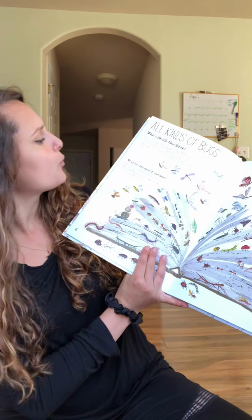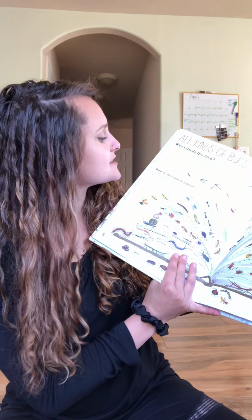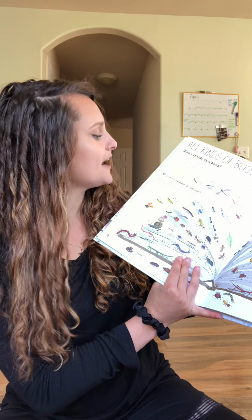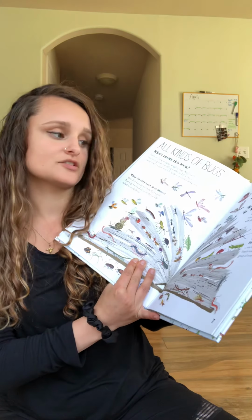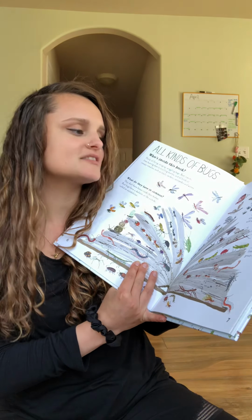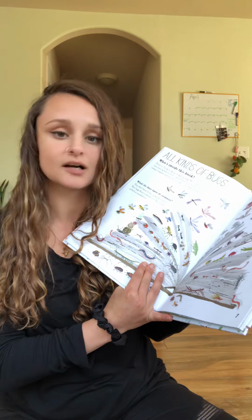So it says, what do they all have in common? They don't have bones inside their bodies. Most bugs have a skeleton on the outside called an exoskeleton. When is a bug not a bug? Many scientists call all insects bugs, but to a scientist, a bug is a particular kind of insect with sharp mouth parts to stab and suck up food.